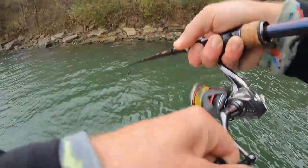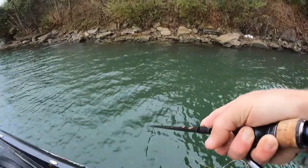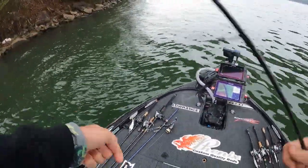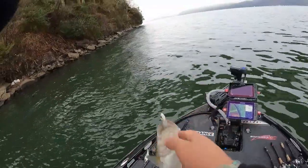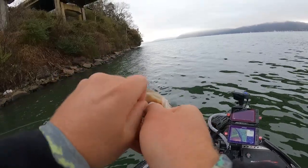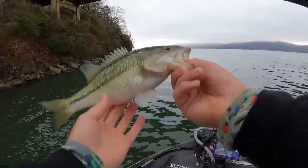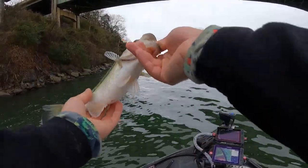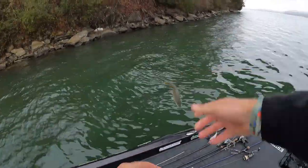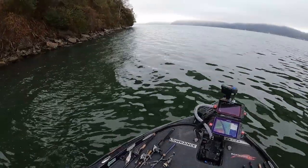Under the boat again. I think it's another spot. I found a school of spots. That's another chunk. Found a little school of spotted bass. That's pretty cool. Super healthy fish. Man, that's a healthy fish. Built. Oh my gosh, is he thick. There's a whole bunch of them down there.